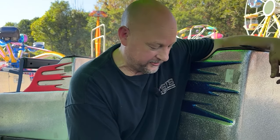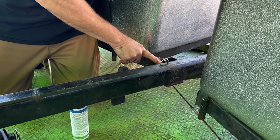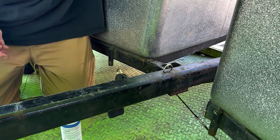Today I will be inspecting these welds right here. These are high stress welds that are required to be tested every 6 months by the state of South Carolina.